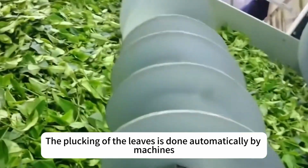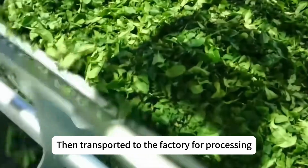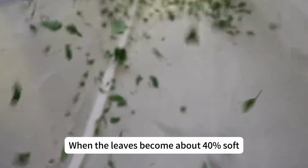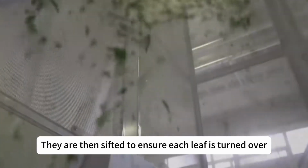The plucking of the leaves is done automatically by machines, then transported to the factory for processing. Conveyor systems will spread the tea leaves out for withering. When the leaves become about 40% soft, they are then sifted to ensure each leaf is turned over.